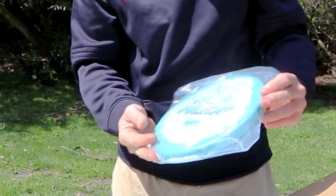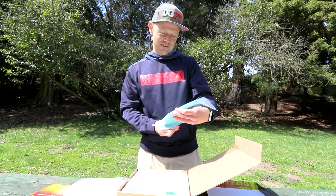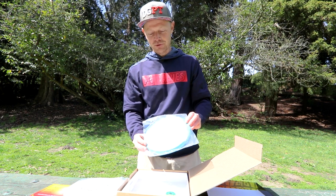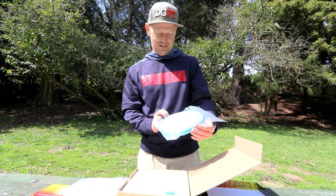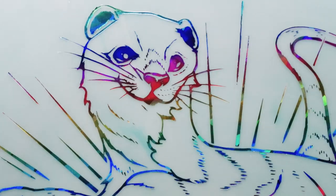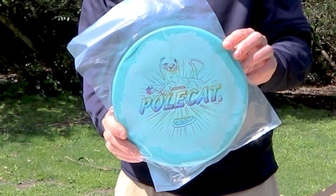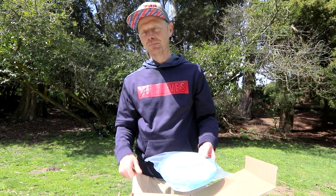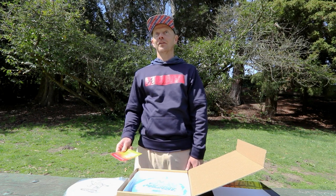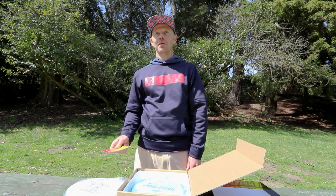A new take on the old stamp. Oh my God. Very, very, very cool. I mean, true to the old stamp, but with gorgeous new details. I mean, the claws are sick, the face is sick, the lettering is sick. The world's first ever Halo Polecat. Man, incredible. The people who have been behind this for a long time, plus the collectors and the people who want stuff that's never been run before, it'll be positive.